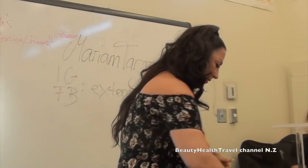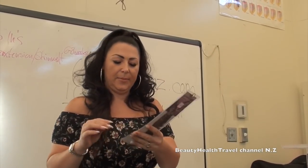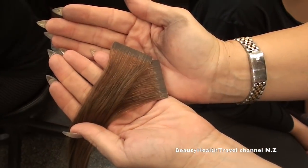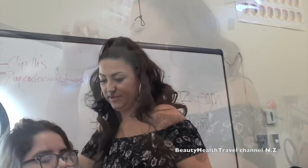As a matter of fact, let's see. Who wants a little highlight? Like a brown highlight in their hair? Come on. So this right here is tape. It literally has like one dot. Each hair follicle comes out of that tape.